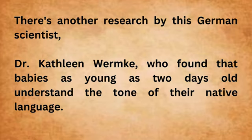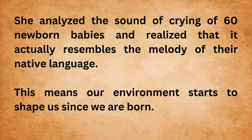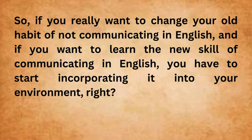There's another research by this German scientist, Dr. Kathleen Wermke, who found that babies as young as 2 days old understand the tone of their native language. She analyzed the sound of crying of 60 newborn babies and realized that it actually resembles the melody of their native language. This means our environment starts to shape us since we are born. So, if you really want to change your old habit of not communicating in English, and if you want to learn the new skill of communicating in English, you have to start incorporating it into your environment, right?